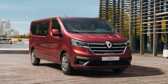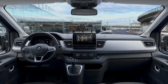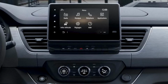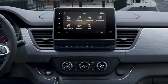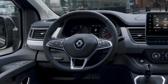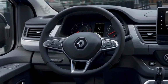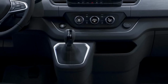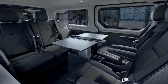More powerful. The new dCi 150 engine completes the range of diesel engines in the new Renault Trafic Combi and SpaceClass. The model will continue to be offered exclusively with a 2.0-liter diesel engine with 3 power outputs: 110 horsepower, 150 horsepower and 170 horsepower.